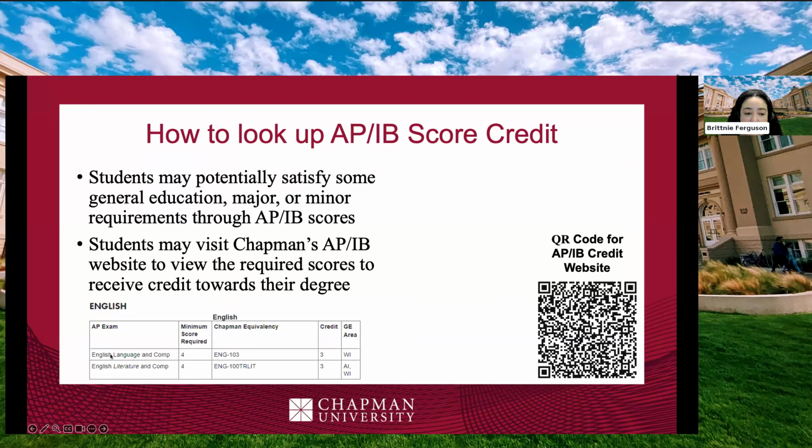So for this student who took AP English language and comp, they got a score of 4. That means that would be the equivalent of English 103 here at Chapman. So the student would earn 3 credits for that AP class, and they would also satisfy their written inquiry GE. So it is very handy. So I would recommend that if you are planning to come to Chapman with a lot of AP IB credits, to look at this webpage so that you can already get a sense of which GE categories you might satisfy with those scores.